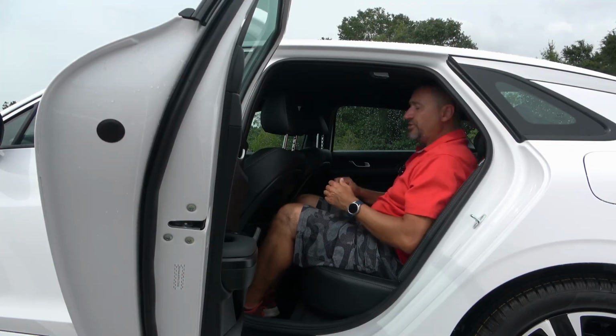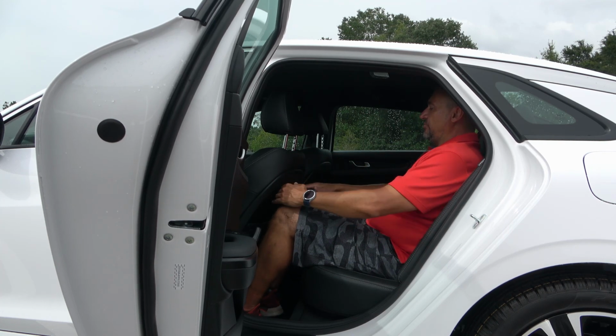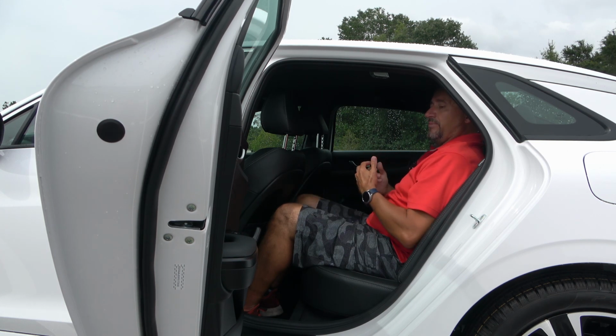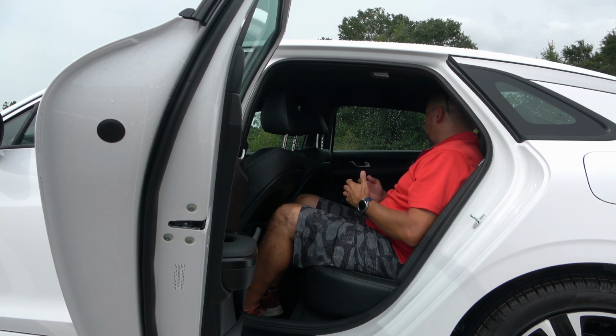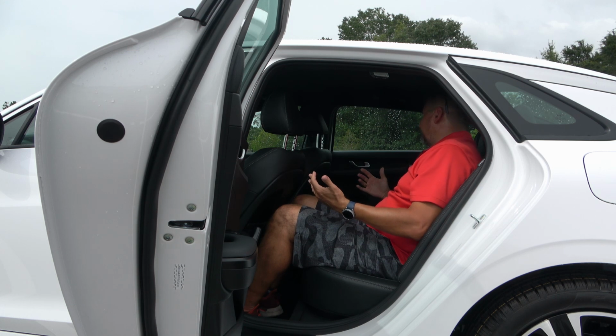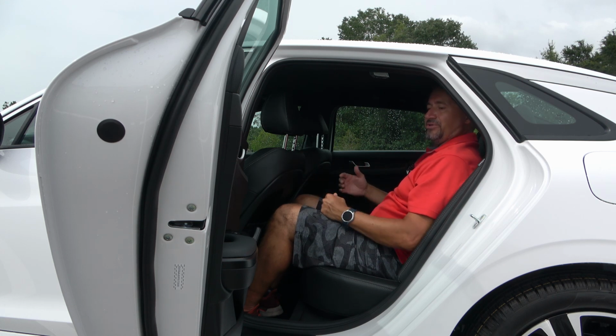So it feels pretty spacious in the back seat. I do have quite a bit of room in front of my knees. I'm 6 feet tall. I do have probably about 2, maybe 3 inches above my head, and quite a bit of shoulder room. So decent interior. It's missing one thing, and I can't find it. Let me show it to you.